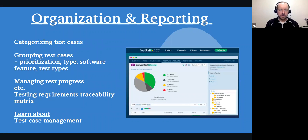And then also, you need to be able to organize and report your findings from your test cases, going back to the executing of the test cases and the test cycles I mentioned previously. So you're going to categorize these test cases and group them based on their prioritization. You're going to assign the priority to each test case. And you've got to know how to do that.